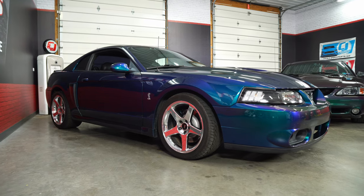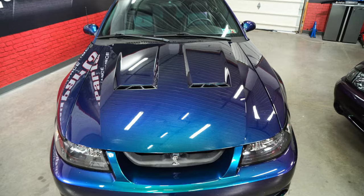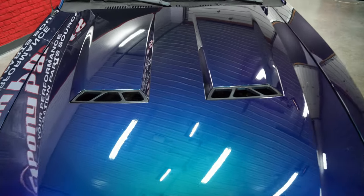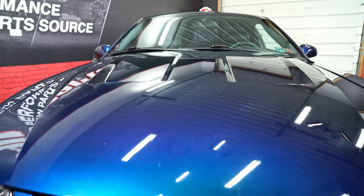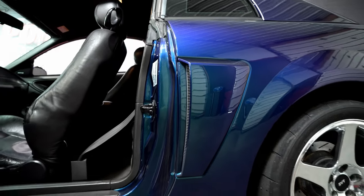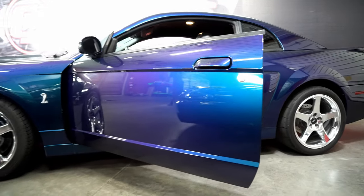They also featured chrome wheels, but no other performance changes, as the 390 horsepower supercharged 4.6 and 6-speed transmission was plenty. This paint was developed by DuPont and then sold to BASF, who supplied it to Ford. This was never as protected as the Mystic, but it's still hard to get and very expensive to replace.